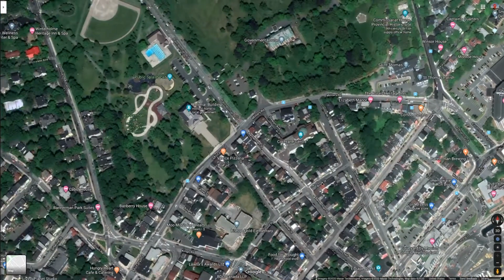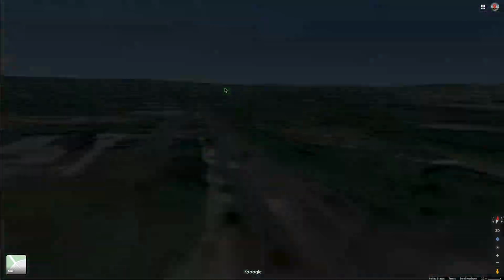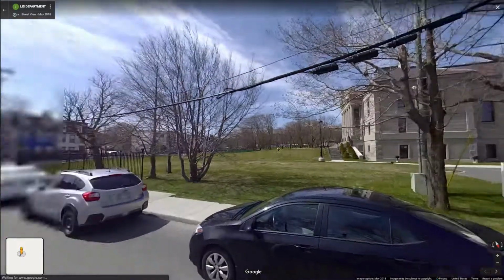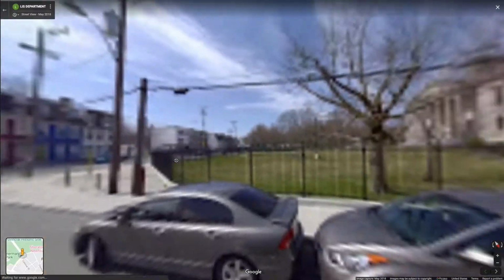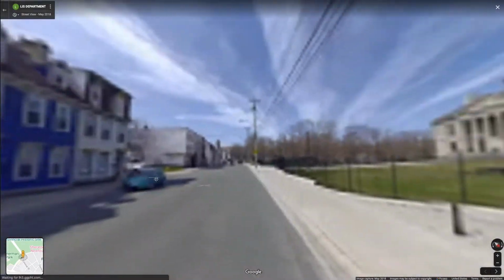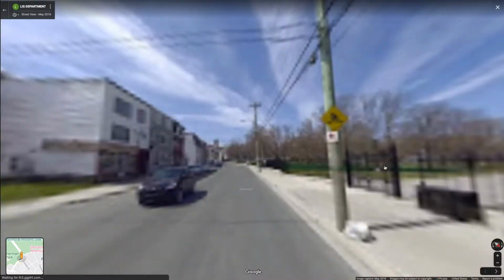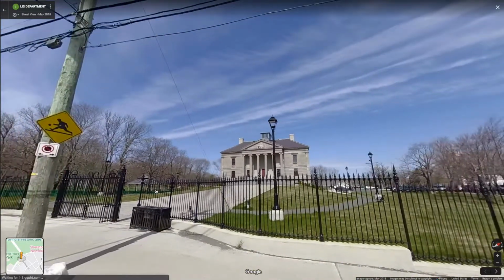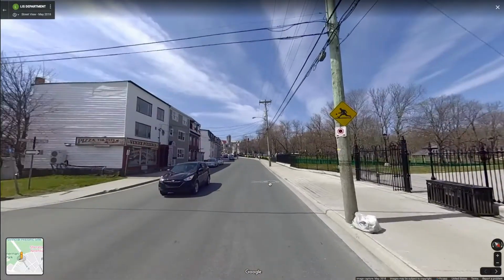Colonial building. Historic home to local government. Alright, we'll check this out. Bannerman Road. Looks like a nice park here with a pool back there. Pretty grand building here. Looks like a library. Not quite sure what it was. Has a library look to it though. Or museum. Good style.